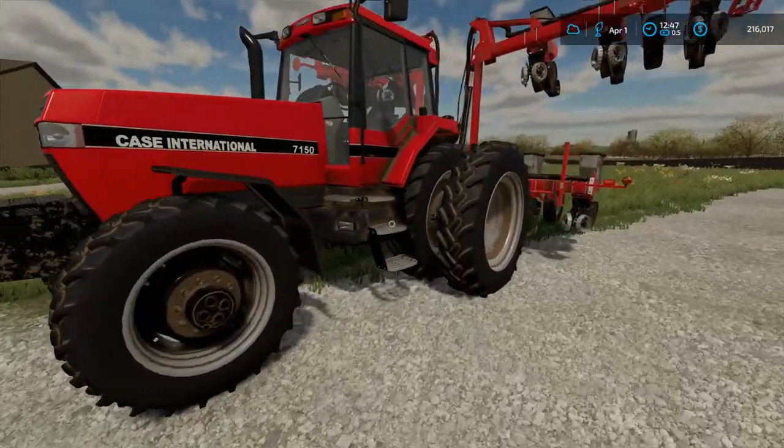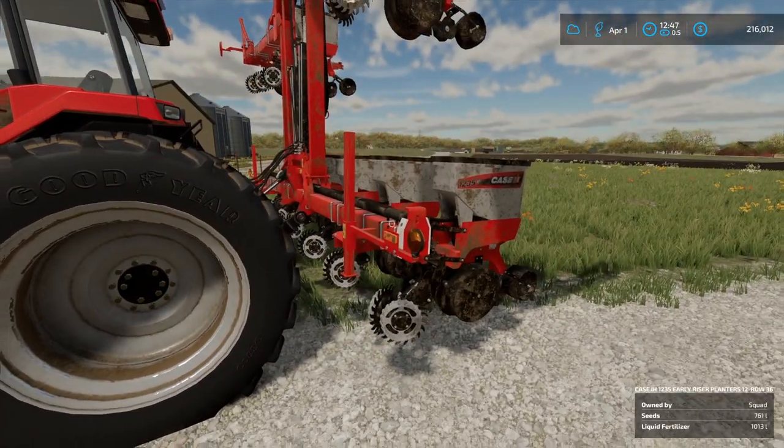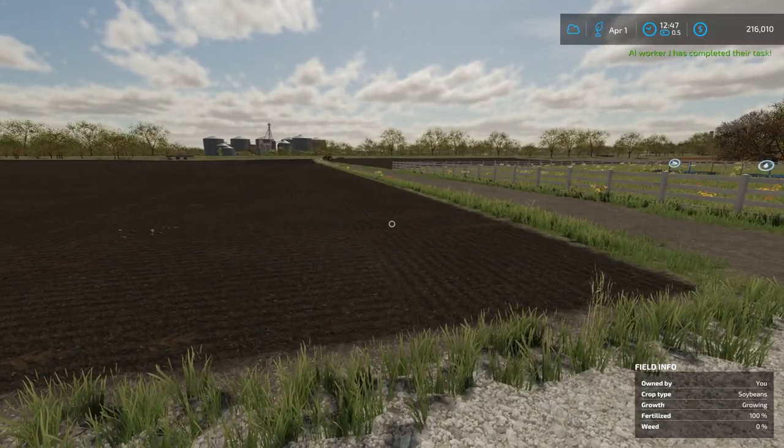This Case is kind of nice. The biggest issue is the wheel slip. The planter's putting so much down pressure that it takes so much weight off the rear end, and the rear wheels just slip the whole time. Other than that, we're working pretty good.